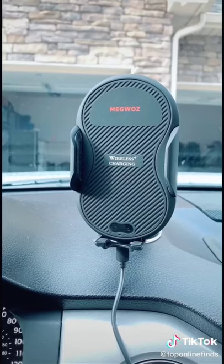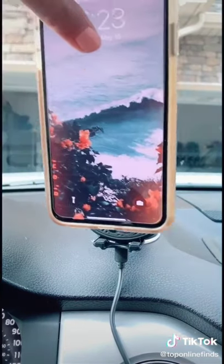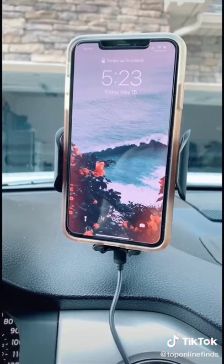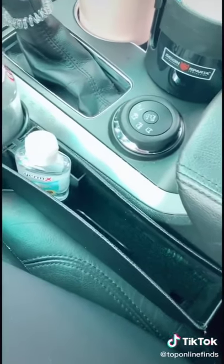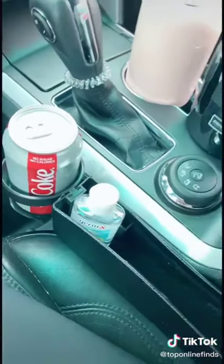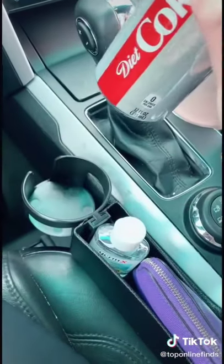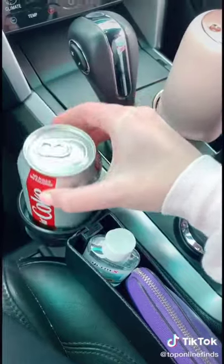I love this phone mount for your dash. There's a little camera on there so it senses when your phone is there and just automatically opens, closes, and is secure. This little gap filler that goes in between your seat and the console, it's great for catching little items or storing things, and there's a little can holder for my Diet Coke, which is essential.